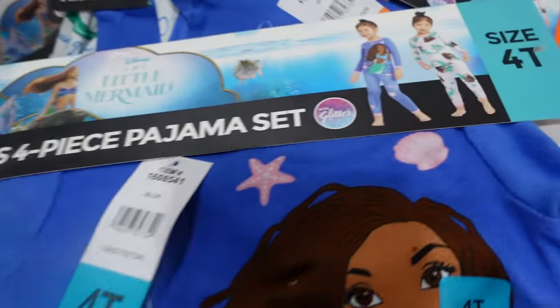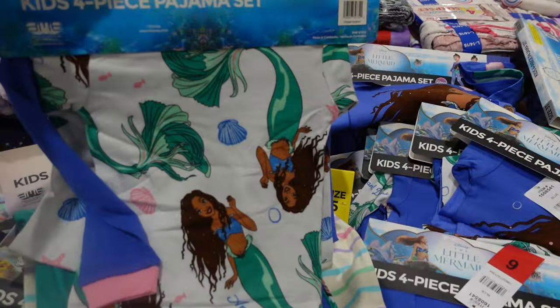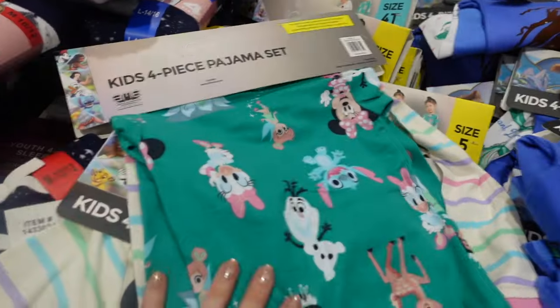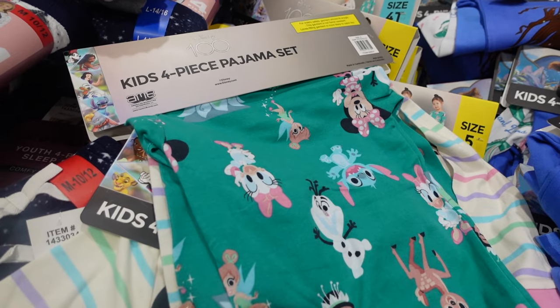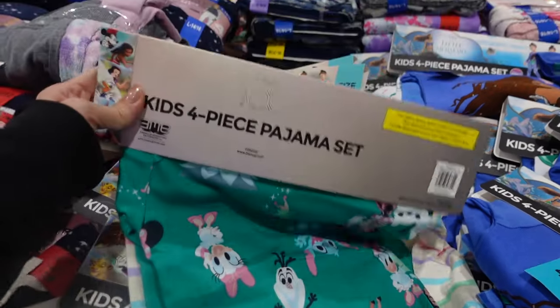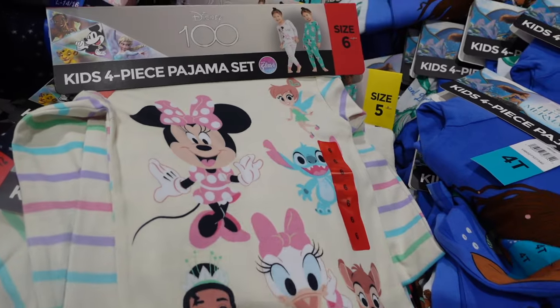They also have the Little Mermaid over here. They have Ariel. And then what's the other one? Oh, they have Ariel just in more of a print. They have Ninja Turtles. You guys, ugh. Is this worth $16? So like $8 for pajamas, $4 per piece? I don't know. I'm going to have to ask Johnny what he thinks. I would definitely get the size 6. I just think they're so cute and different.